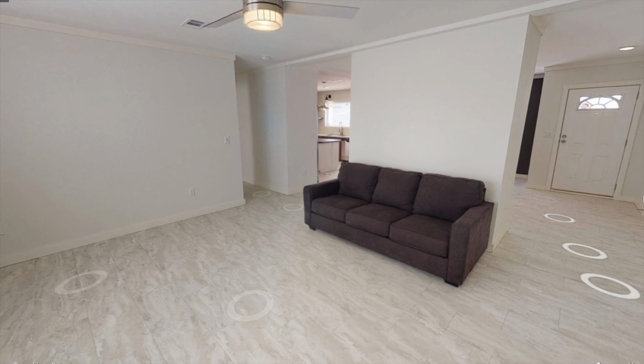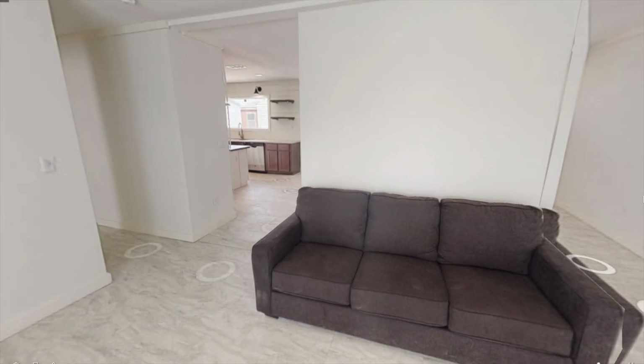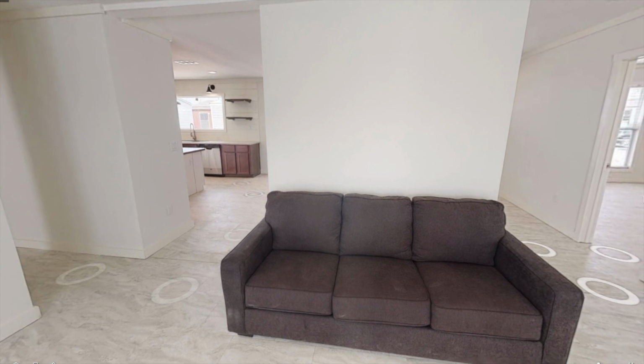I actually used to have that same brown couch back in college, but unfortunately couches don't last forever, so I have a navy blue or grayish colored couch now.